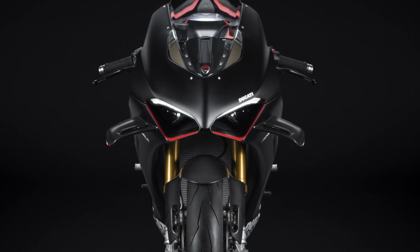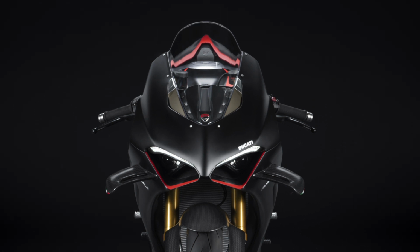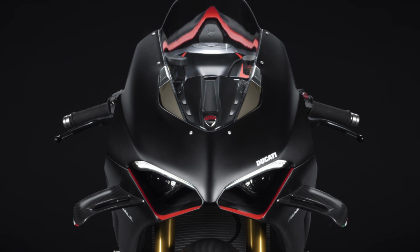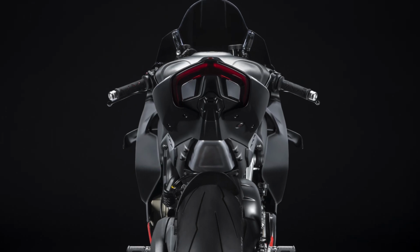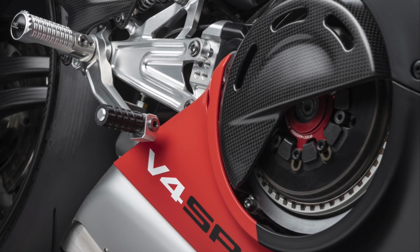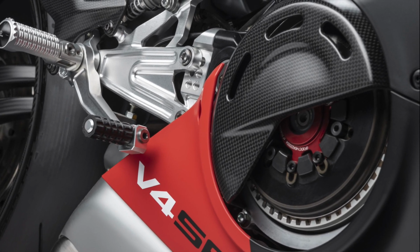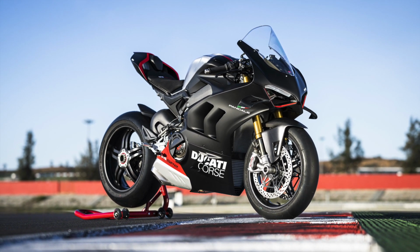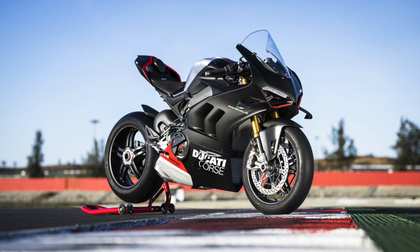When you take delivery of your V4 SP2, you are provided with a kit for track use. This includes billet aluminium caps for when you remove the mirrors, a kit for removing the number plate, and an open carbon clutch cover to show off that World Superbike dry clutch. Now, you don't get that with a V4S. But how much extra do you have to pay for the SP2, and is it worth it?